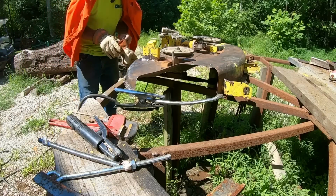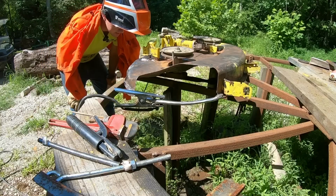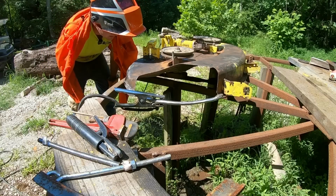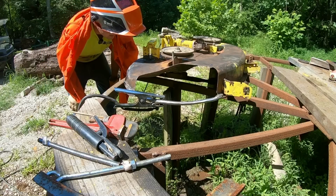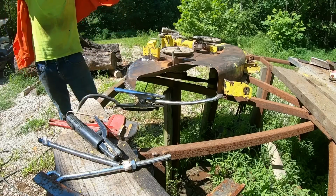And I've got this rig over the back of my helmet because the sun's behind me, which makes a glare, which makes it a touch difficult to see. I just need to go all the way down that and try to blend it the best I can. Okay.